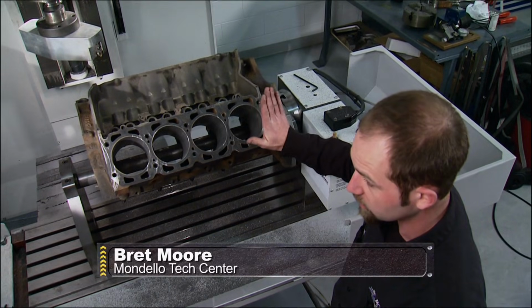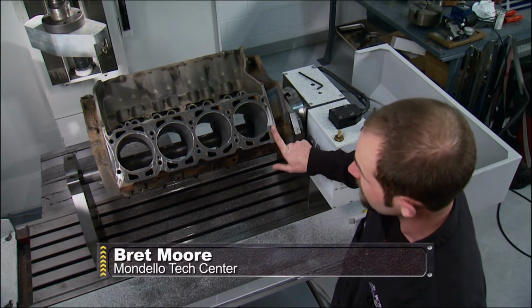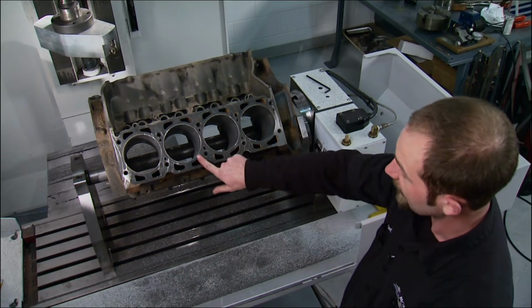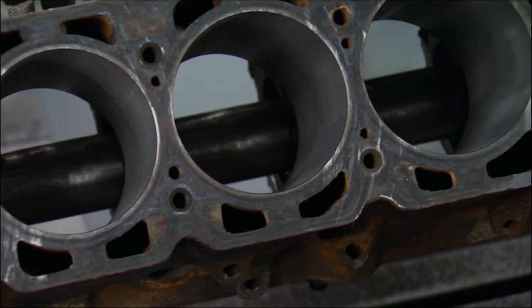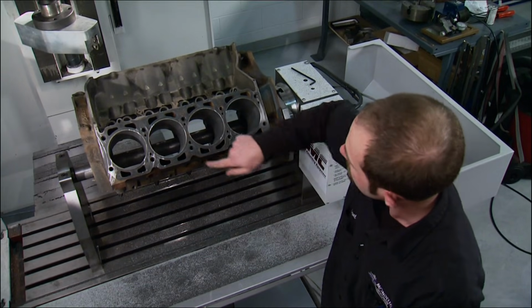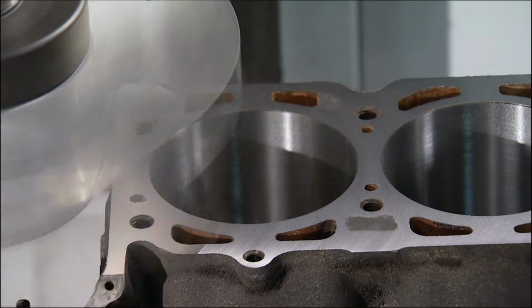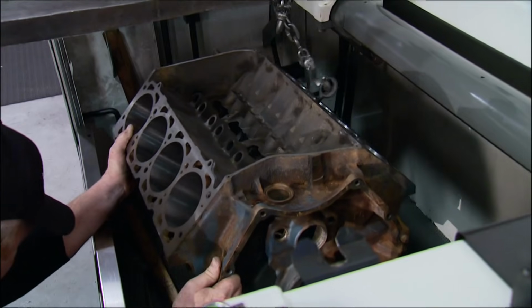Deck surfaces were not square this way, and you can see, being that it touched here and not here, that it wasn't square this way. Also, you're seeing how unflat the deck surface was in the high spots and the low spots there. After several passes, the machine has taken off about 13 thousandths of surface material.